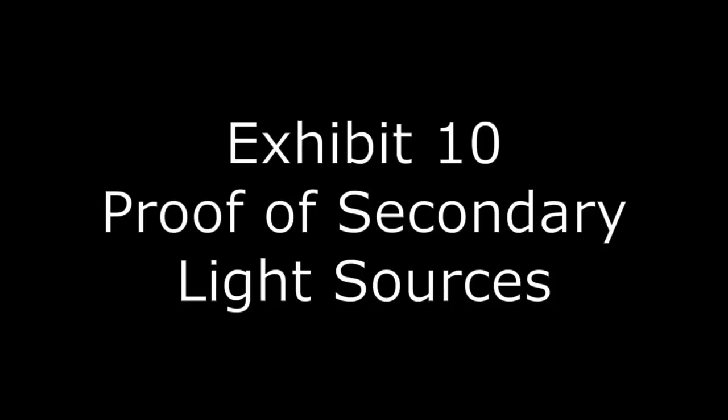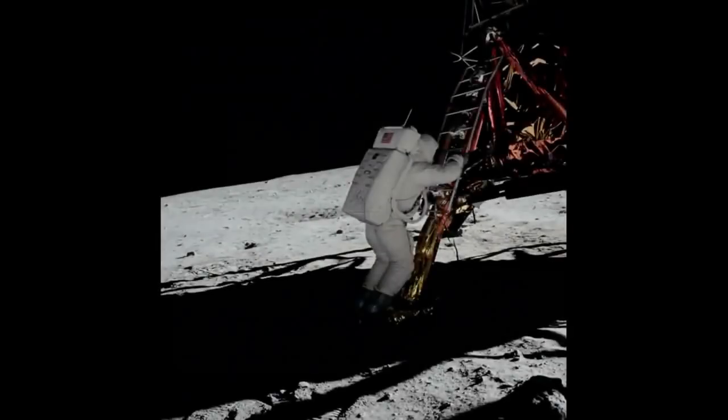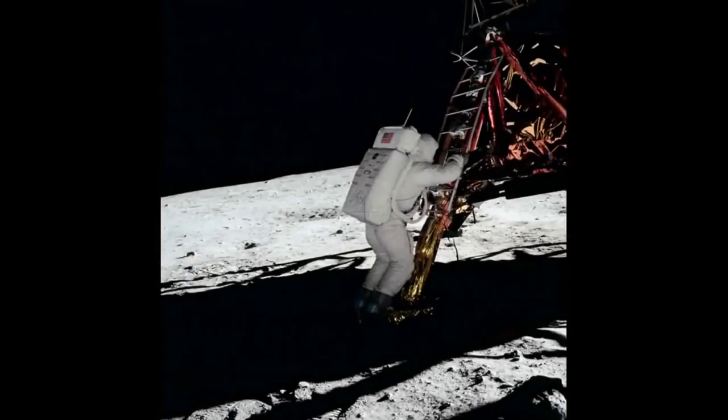Exhibit 10. Proof of secondary light sources. Of course, NASA could have easily filmed the Apollo movies with just one light source, but NASA needed those thousands of studio quality photos, and so NASA did use other light sources.